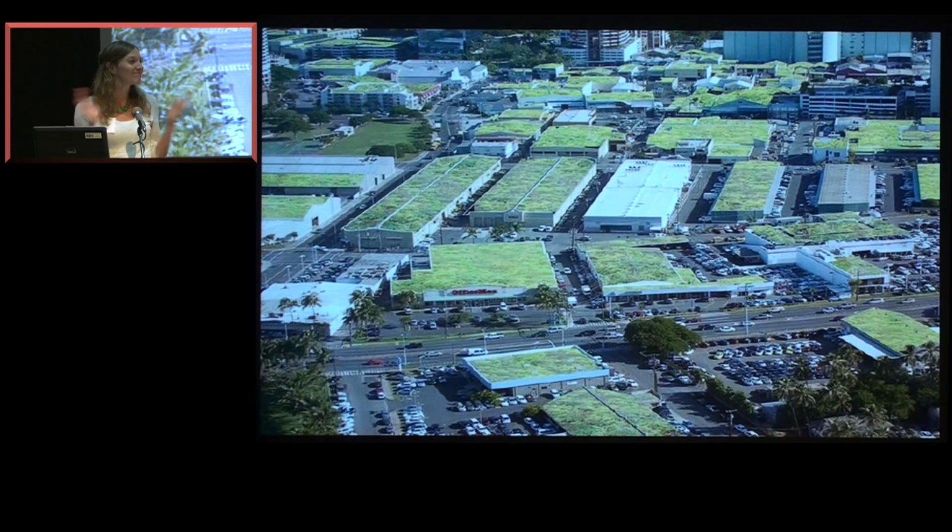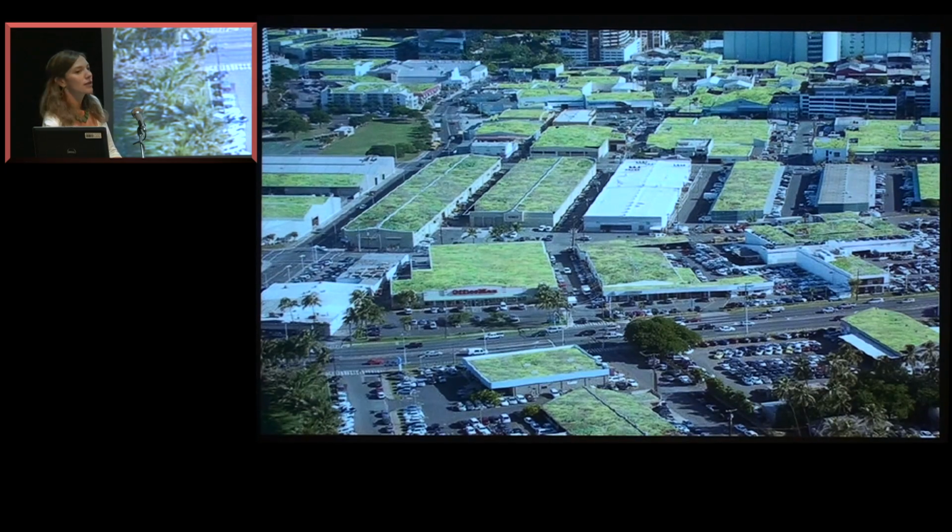So, this is in Honolulu. This is a rendering of, yeah, it's not real. This is totally photoshopped. I was hoping nobody would ask. This is, yeah, me too. The University of Hawaii.